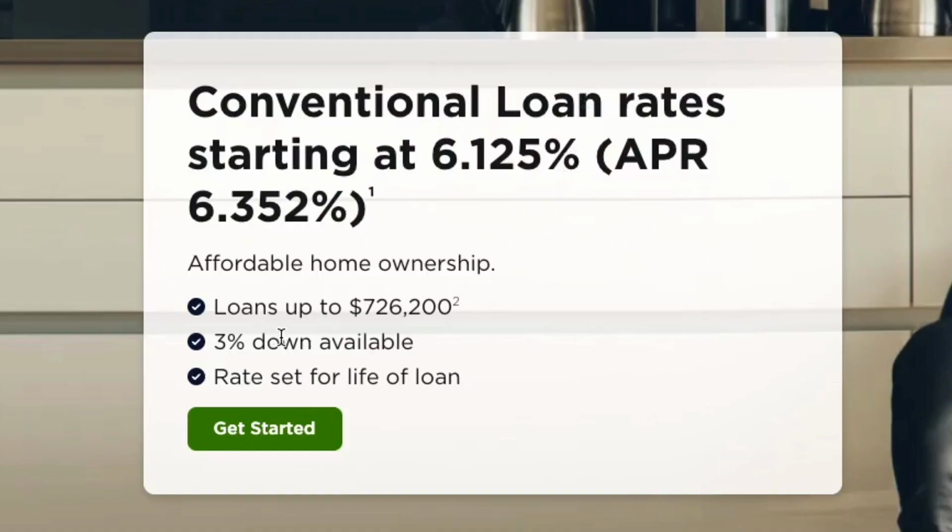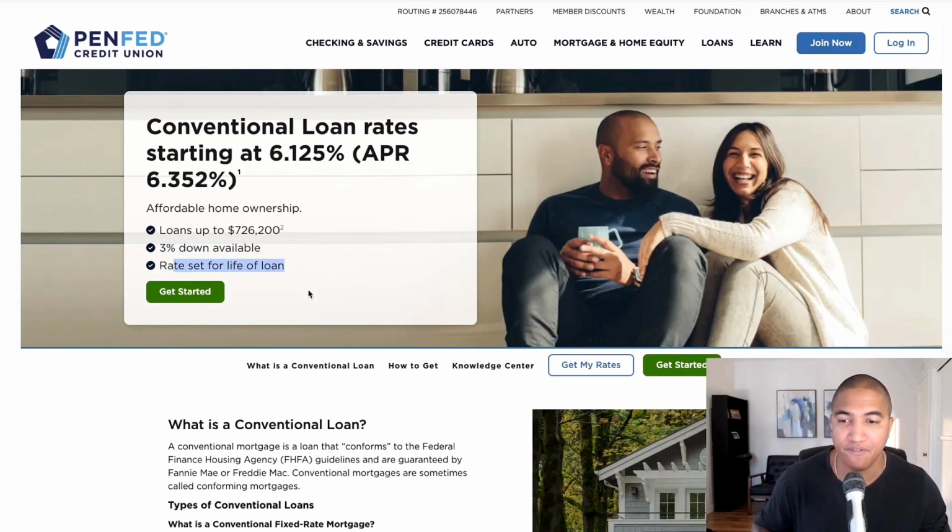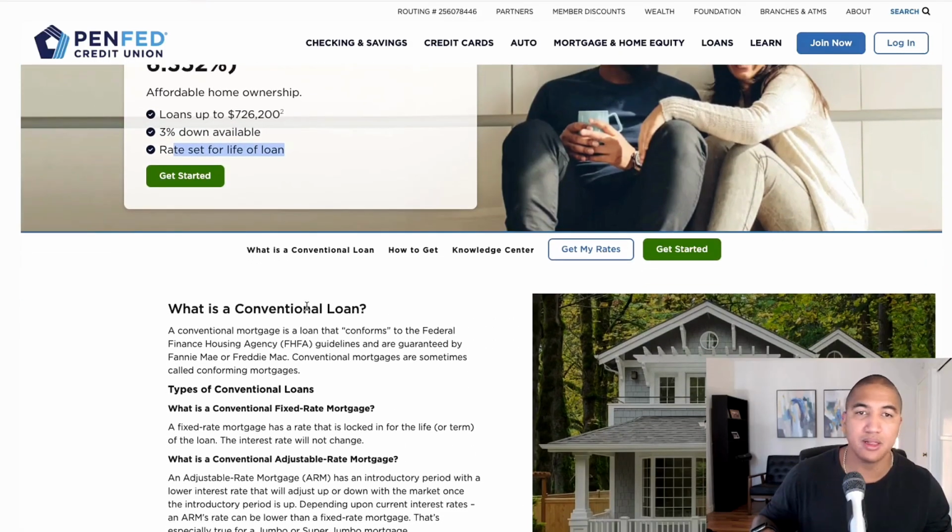Now, their home loan programs also go all the way up to $726,000 with a down payment of 3%. And you have a set rate for the life of the loan because it's going to be a fixed rate loan, and that's typically going to be for 15, 20, or 30 years.